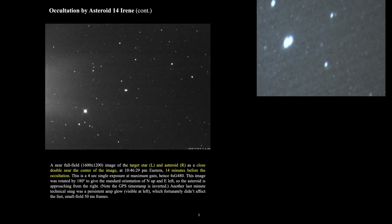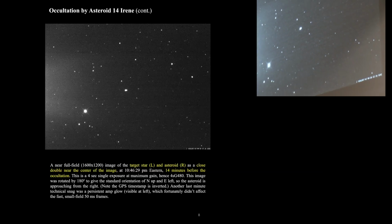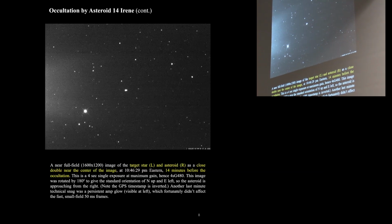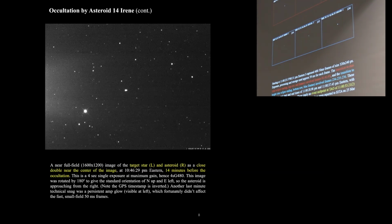Now, the plan is to wait until this is just about to happen, like 10 seconds to go on your GPS timer, and then you hit record frames. And my plan was to capture 400 of them, 50 milliseconds long. You want these as short as they can be, so you've got good resolution in time, but you also want to be able to see the event happening clearly. Struggle between the two. We're getting better and better at these short frames. Each occultation is less of a disaster than the previous one.